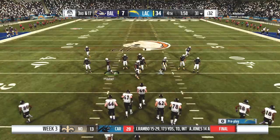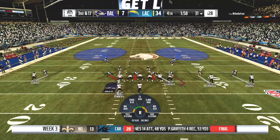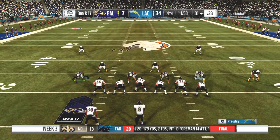The Ravens on third down. They've converted 5 times in their many chances thus far. This is 3rd and 17. Single. I got a single on the slot.